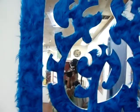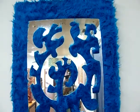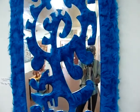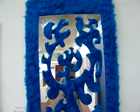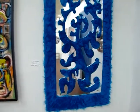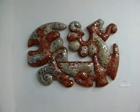And this was a laser cutout mirror where the negative crashed to the ground and broke. So I used the negative part and let the shag come through the positive, if that makes sense. And this is called Cookie Monster's Liberation. So just like we all grew up with Sesame Street and the Blue Cookie Monster, that is an ode or homage to that character.